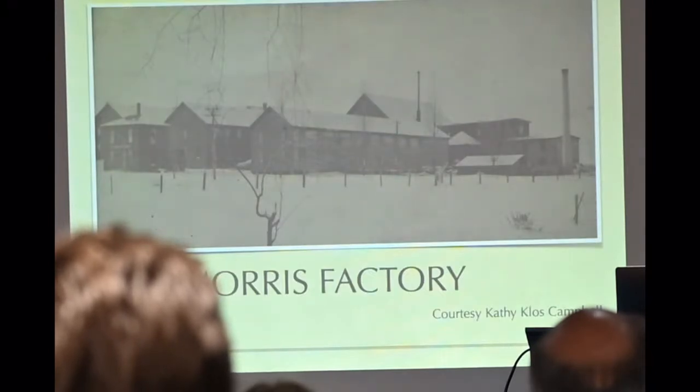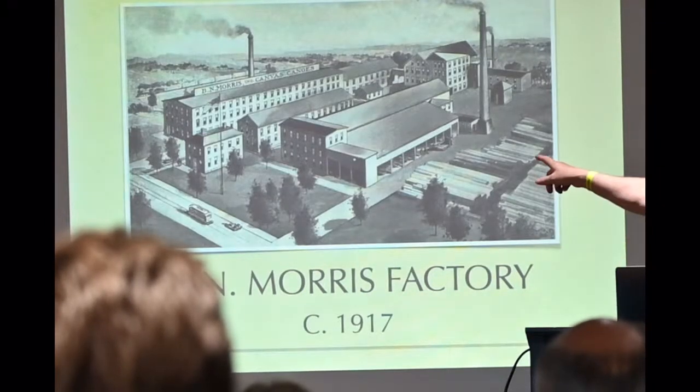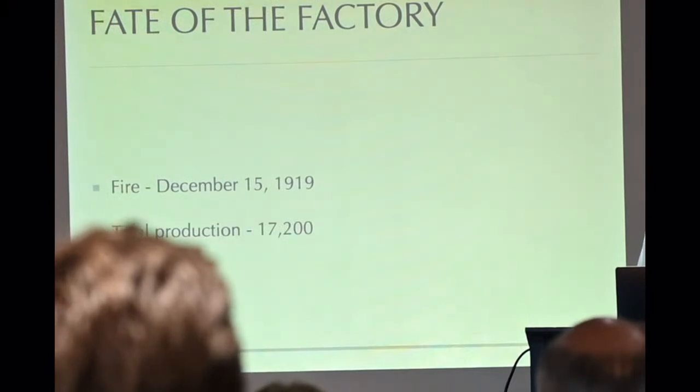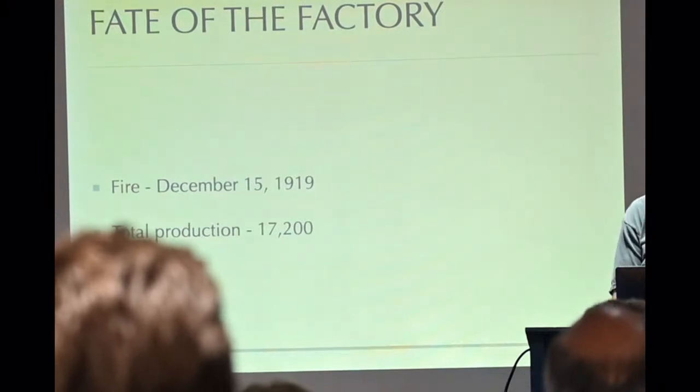Then he moved to a much larger factory, which you can see, the little building in the left front foreground is the main office, and then the rest of it was the factory. This is from a catalog that was printed around 1917. And on December 15, 1919, the factory burns down. It was insured for $90,000, and they ended up settling for about $50,000. So apparently, we suspect that there were some recoverable assets, and there's some evidence that some of his canoe forms may have survived the fire and were later used by the Kennebec Canoe Company or at Old Town Canoe Company.